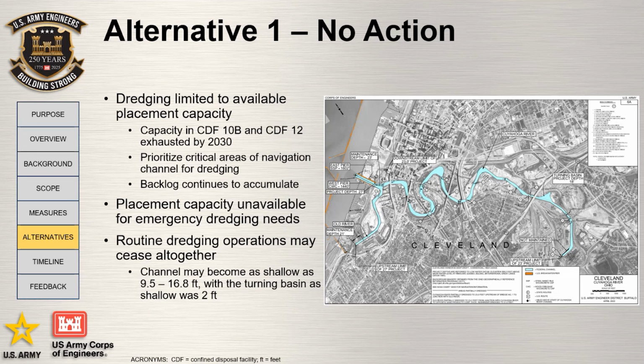Capacity in all CDFs at Cleveland Harbor is currently anticipated to be exhausted by 2030. At this point, routine dredging operations may stop altogether. Without dredging, models suggest the harbor may become as shallow as 9.5 to 16.8 feet, depending on the location. The turning basin may become as shallow as 2 feet. These conditions may interrupt commercial navigation.